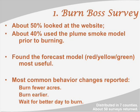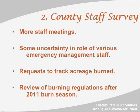One of the things we found out was that a lot of them counted on their county emergency staff to tell them whether or not it was a good day to burn. In other words, rather than going to the website themselves, when they called them to say they were going to burn, they expected to get that information from the county. Those that did change their behavior based on smoke management considerations chose to burn fewer acres, to burn earlier, that is prior to the 1st of April, or to wait for a better day to burn.